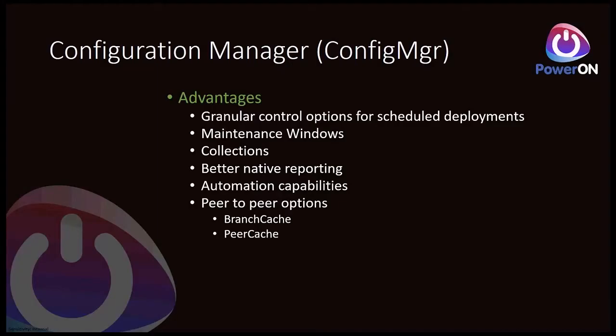Again, with Config Manager, there is peer-to-peer capability, so you can use BranchCache or peer cache. So BranchCache will share content with devices within the same subnet, and it's actually a Windows technology, whereas peer cache is actually a native Config Manager technology, which enables sharing of content with devices within a wider boundary group. So you're not limited to just the subnet.